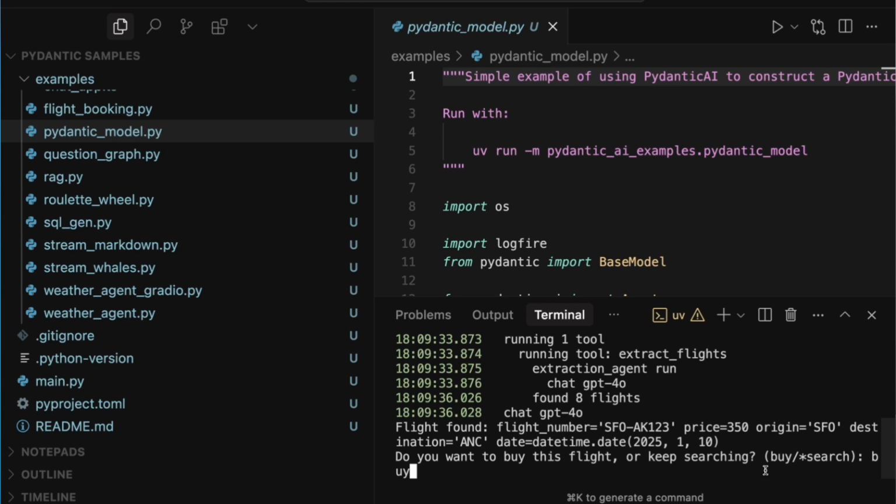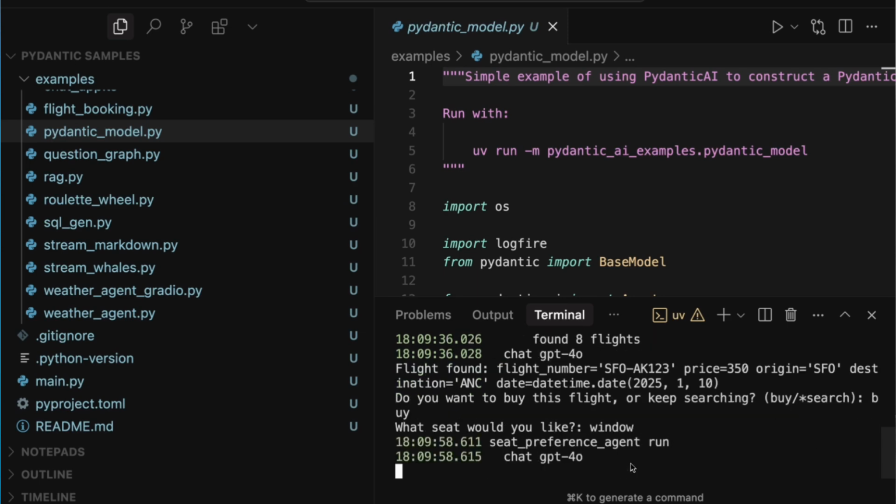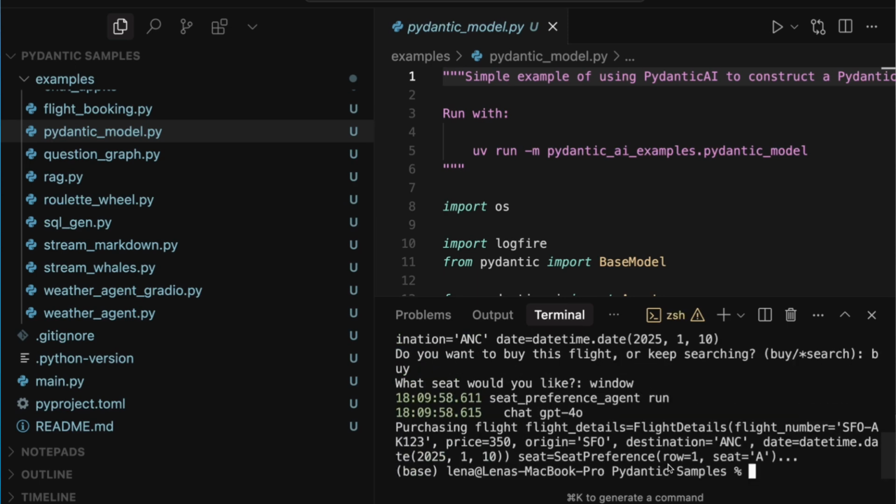We say buy. Then it asks for which seat we want. Let's say a window seat. It booked us a seat 1A. Now let's check our observability data through Logfire.